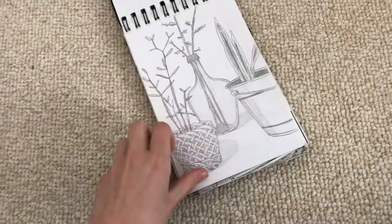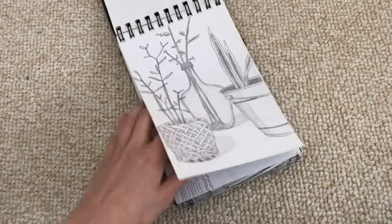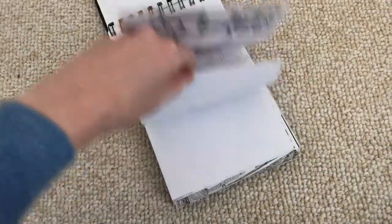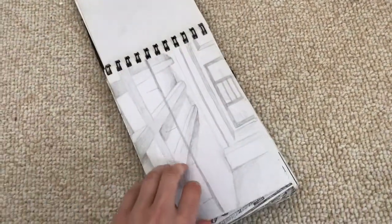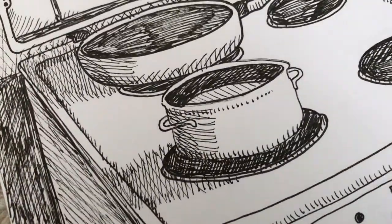That was from my first day in Berlin. I went to a coffee shop and drew that. You can tell I'm still working in pencil, doing mainly outlines. Here's some ink stuff, some early ink studies of a zebra, some more pencil. I didn't know what my style would be, but you can see I started doing some cross-hatching here.